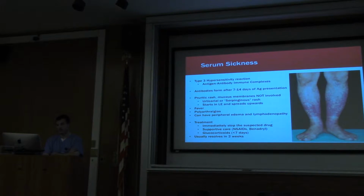Then you start getting this reaction. It's often pruritic, but not always. Mucous membranes are not involved, which is an important differentiation. It can be urticarial, serpiginous, it looks more like hives. Usually starts low and then spreads upwards. You can get fever, polyarthralgias. They can get so bad that these little kids are unwilling to walk, limping, not wanting to bear weight. You can have some edema and lymphadenopathy with it.